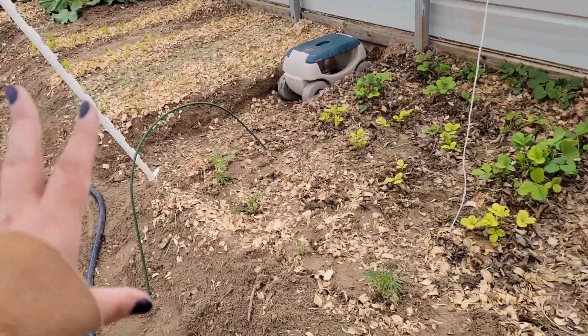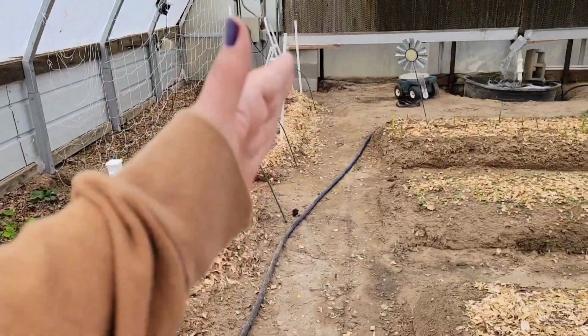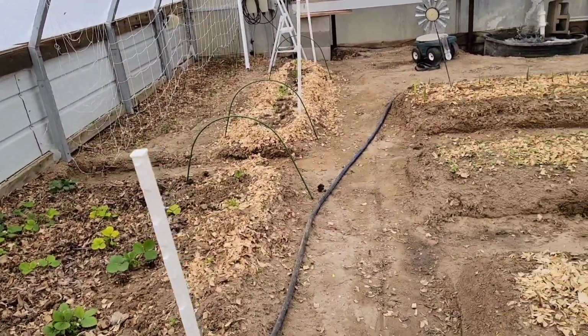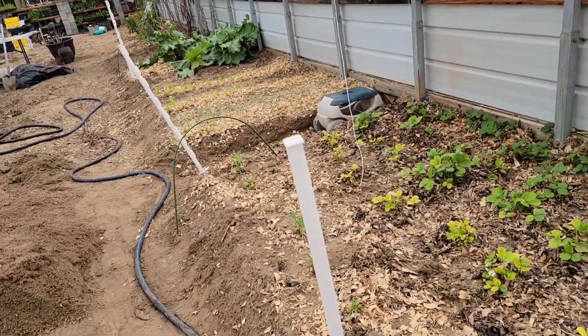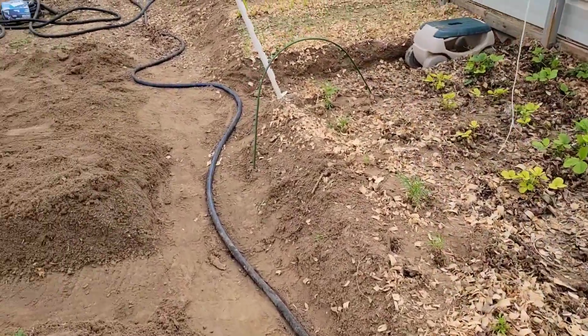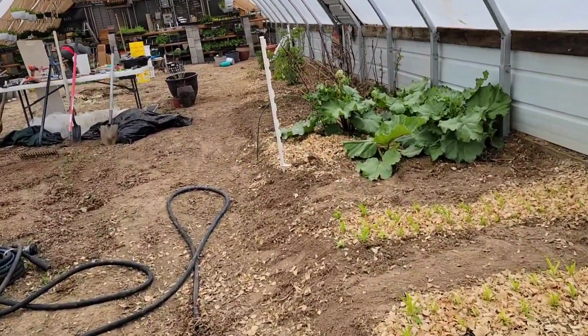So it will kind of be reminiscent of our old house, where I had a marigold bed that went across the whole front of the house. It'll be in here. Oh, the rhubarb is just fantastic.